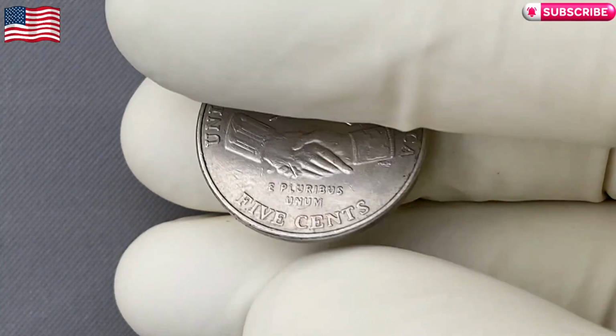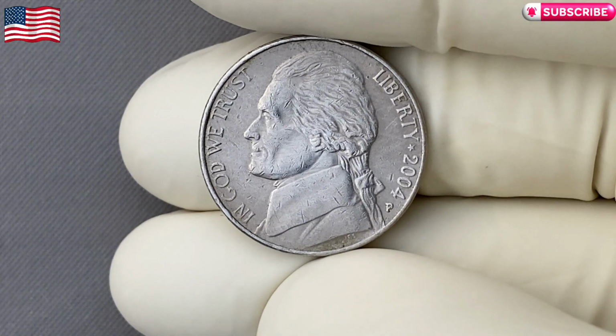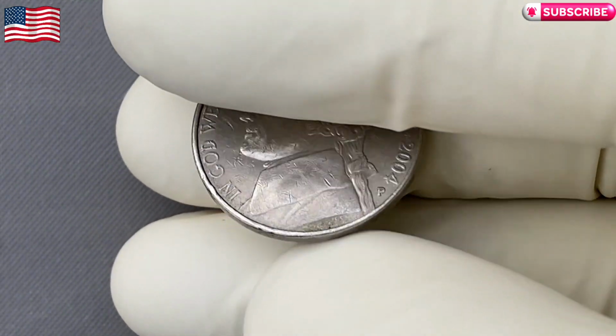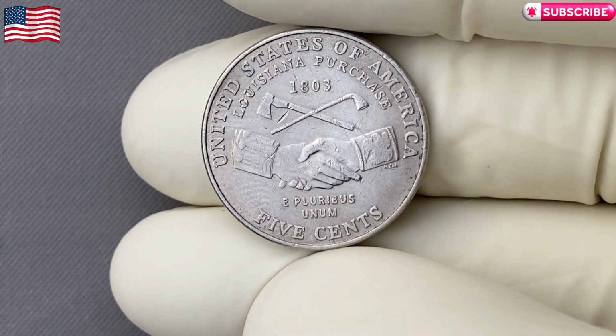So, the next time you're going through your old coin jars or examining a handful of spare change, take an extra moment to check for those 2004 nickels. You never know when you might stumble upon a piece of history that could also be a life-changing discovery.